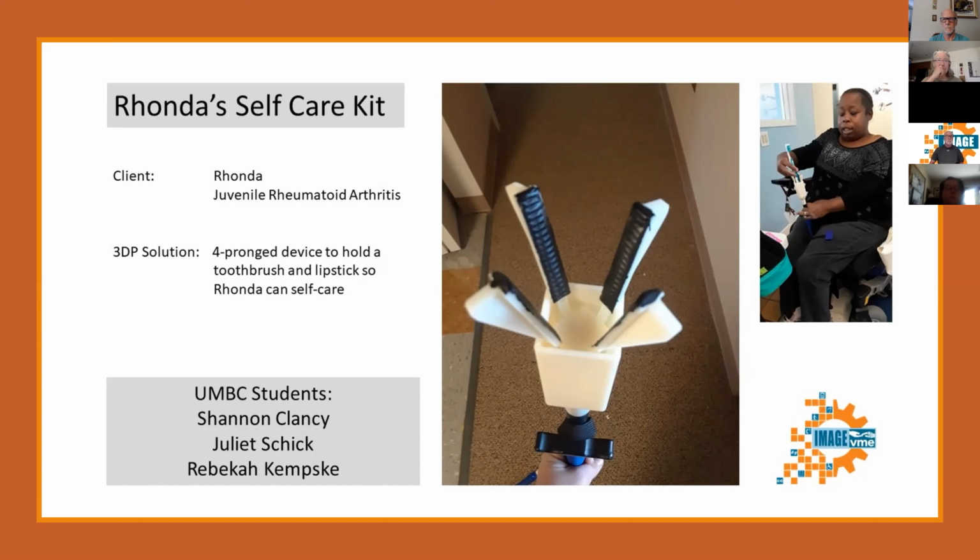Also, the students cleverly created a traveling bag for her because Rhonda has rheumatoid arthritis. So everything was designed around her hands and how she can hold it. So this was an amazing support system that was done for her. So Rhonda can go out on her dates, and she can also travel when she wants to, and then be able to brush her teeth on her own. So that was a great project.